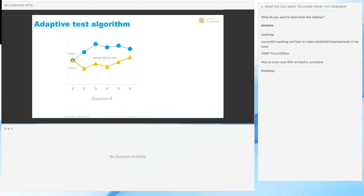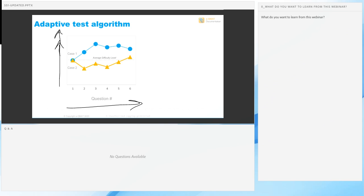Okay. So how does the GMAT work? How does it actually compute that ability? To do that, let's understand an adaptive test algorithm, because most of you know that the GMAT is an adaptive test. This is one of the simplest forms of adaptive algorithms that exists out there. We're going to compare question attempts for 2 students on the first 5 questions or so. On the y-axis, we have the difficulty level of questions. The higher you go on the y-axis, the more difficult the question becomes. On the x-axis, we have the question number.